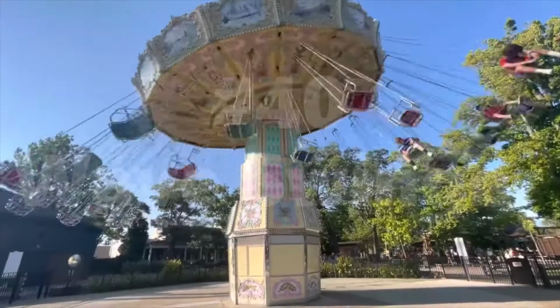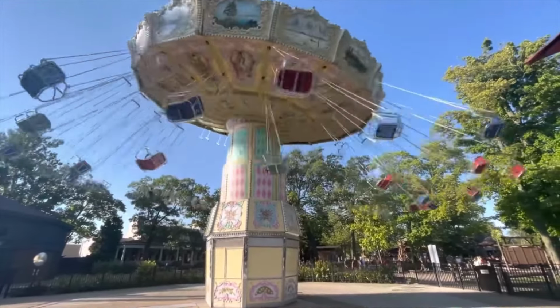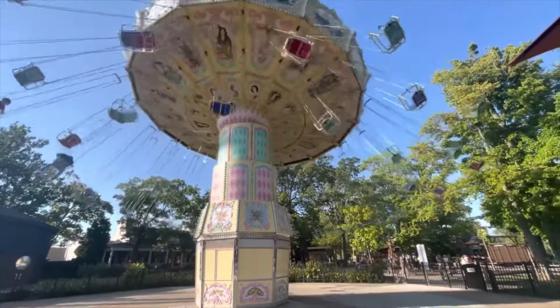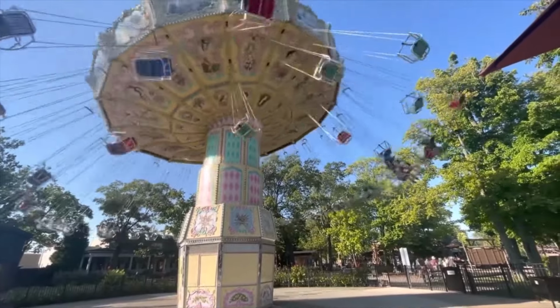Number 40 is Wave Swinger. I don't like these rides, there's something weirdly painful about them. I think it's the way the seats are, very hard, poor arrangements. I don't really like Wave Swingers that much. That's why it's the weakest of these somewhat major rides.